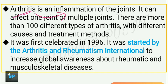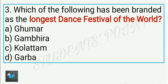It is an inflammation of the joints, and there are more than 100 different types of arthritis, each having different regions of occurrence and different methods of treatment. The day was first celebrated in 1996. It was started by Arthritis and Rheumatism International to increase global awareness about rheumatic and musculoskeletal diseases.